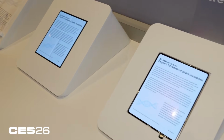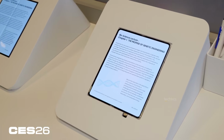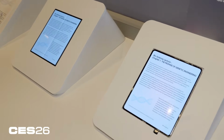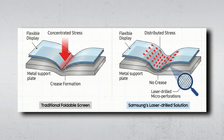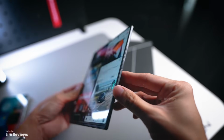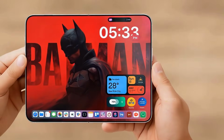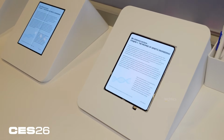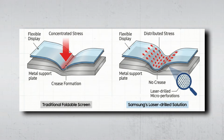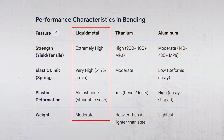Samsung recently showcased its new crease-less display technology at CES, and the difference is not subtle. We're not talking about a flatter screen. In simple terms, this is Samsung redesigning the entire screen so you stop seeing that ugly line down the middle. It uses layered glass and a redesigned laser-drilled support plate to spread stress instead of focusing it on one line. All of that adds up to a potential 20% reduction in crease visibility compared to the Fold 7. And here's the twist. Apple's foldable iPhone is expected to use a similar panel supplied by Samsung Display. So both companies may end up with crease-less screens, but they're taking different approaches. Samsung is using a laser-drilled metal plate for better durability, while Apple is reportedly going with liquid metal for maximum rigidity, which is very on-brand for them.